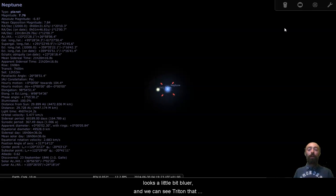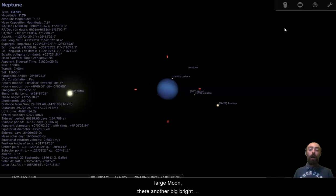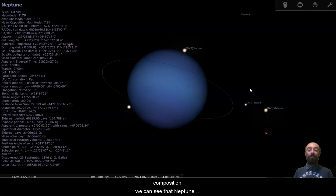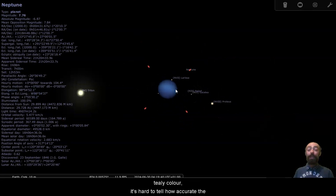Taking a closer look here, it looks a little bit bluer, and we can see Triton, that large moon there, another big bright moon like Titan, but very different composition. We can see that Neptune there, very, very blue. Uranus, when we looked at it, looked more of a kind of a pale tealy color.